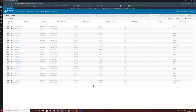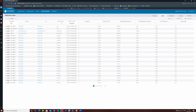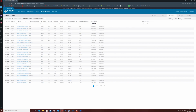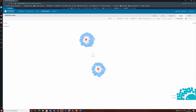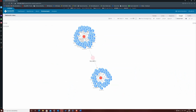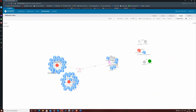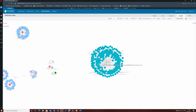In the network view, we can see all the network connections and devices. We can check it node by node, link by link, session by session, and we can see a graph of our full environment, which was detected by the Guardian itself. As you can see, I have 2 different PLC areas here. I have more PLC devices here, and this is my current home environment.